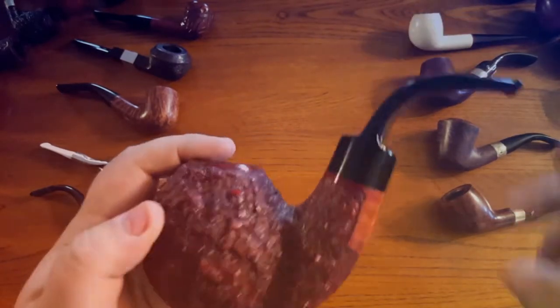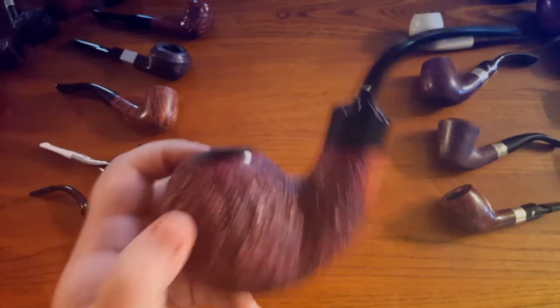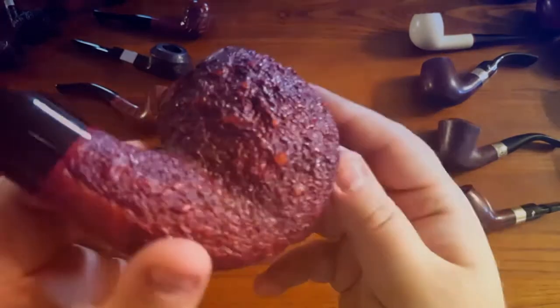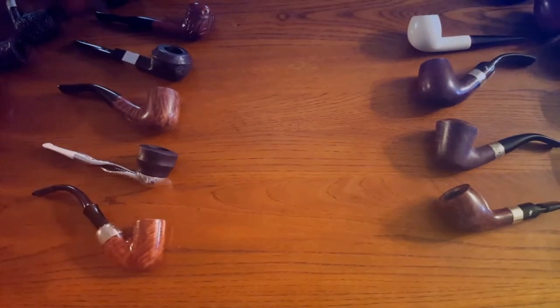Sometimes I will fill this thing all the way full, smoke for 30 minutes, and then come back the next day and smoke for 30 minutes. This pipe is just really versatile and, for me, utilitarian. It's just a really cool pipe. And look at that rustication. I mean, geez, isn't that amazing? If all rusticated pipes had this kind of rustication, I would probably own more of them. Okay.